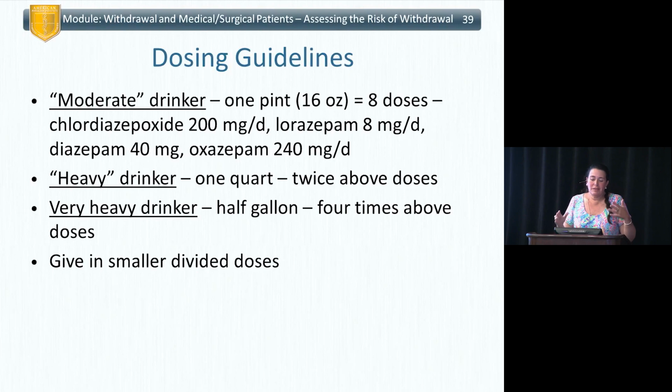There are certain guidelines that can help give you an overall sense of what somebody's withdrawal risk may be like. So we could consider that somebody is a moderate drinker if they're drinking a pint of alcohol a day, which is the equivalent of approximately 16 ounces. And here are the overall requirements of chlordiazepoxide or Librium for a moderate drinker. Most of them would stabilize around 200 milligrams a day.